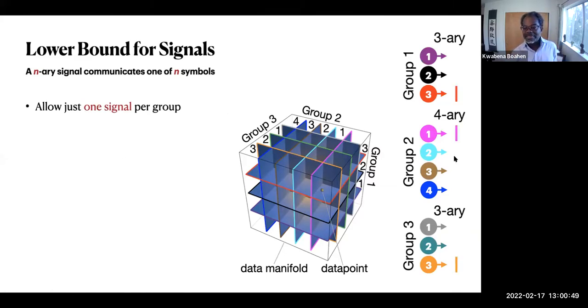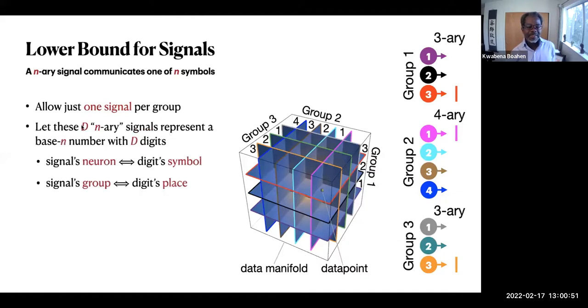Like you see here, these D NRE signals, as they would be called, represent a base N number with D digits. You can think of the neuron that's signaling as telling you what that digit symbol is, and the group in which that neuron is telling you the place of that digit, which has that symbol. So in this case, for example, we'd be sending the number 313. This is 3, and this is 1, and that last one is also 3.